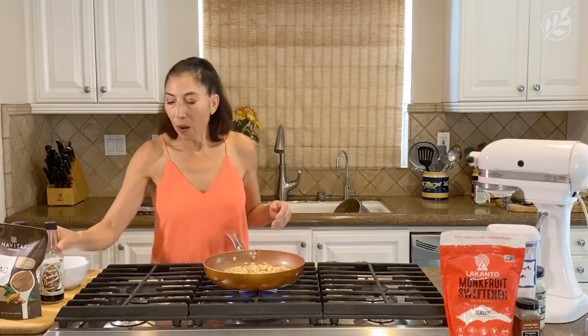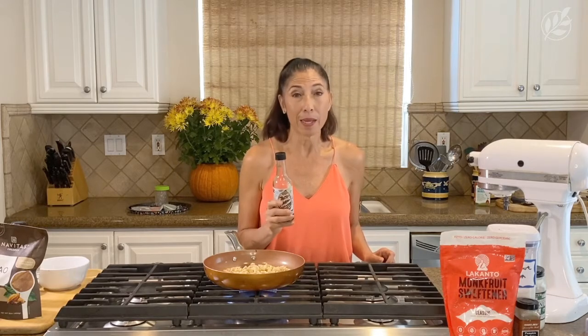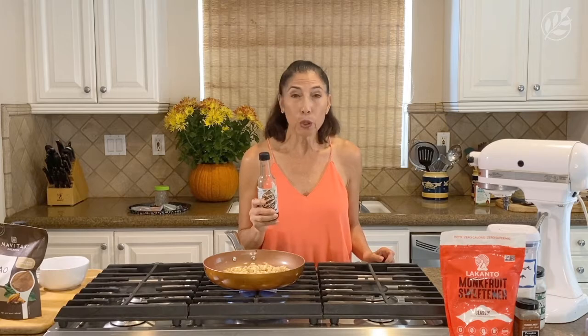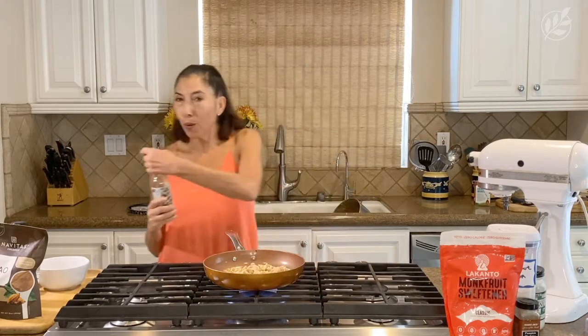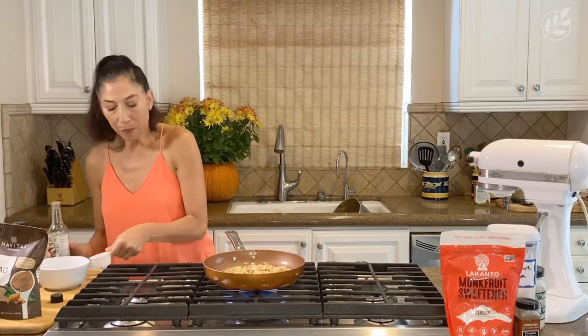Now I'm going to use a 1/3 cup of coconut amino acids. So again, it has a little higher carbohydrates than your regular gluten-free tamari, but I'm going to use a little bit of both. But even so, it will not hold the impact of a candy bar, that is for sure. So I'm going to let them dry just a teeny bit there.